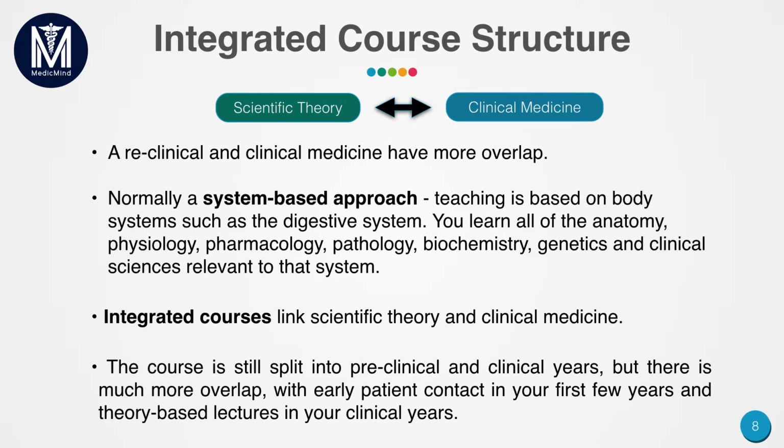Then there's also an integrated course structure, where there's a lot more overlap and there is no distinct 1 year where there is more scientific theory than clinical, and vice versa. This is normally a system-based approach. Teaching is based on body systems such as the digestive system. You learn all the anatomy, pharmacology, pathology, biochemistry, genetics, and clinical sciences relevant to that system. For both types, you'll learn the same amount of information, it's just the method in which it will occur.